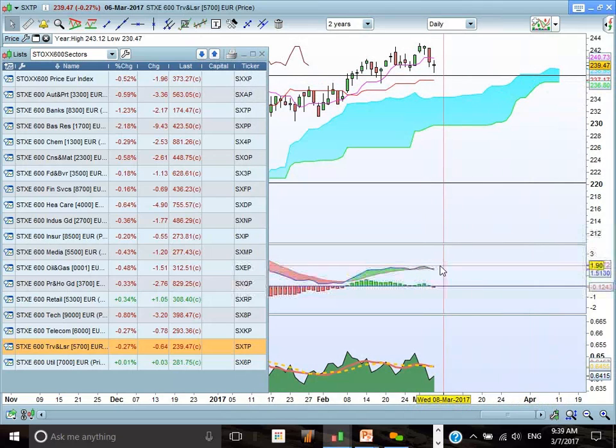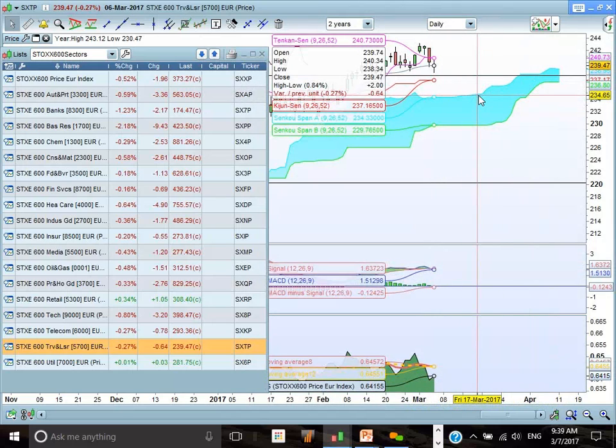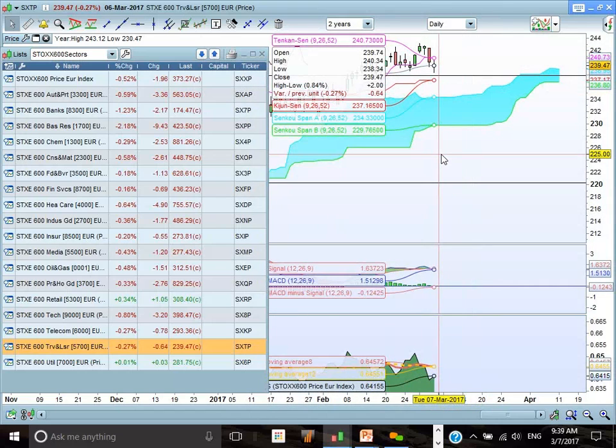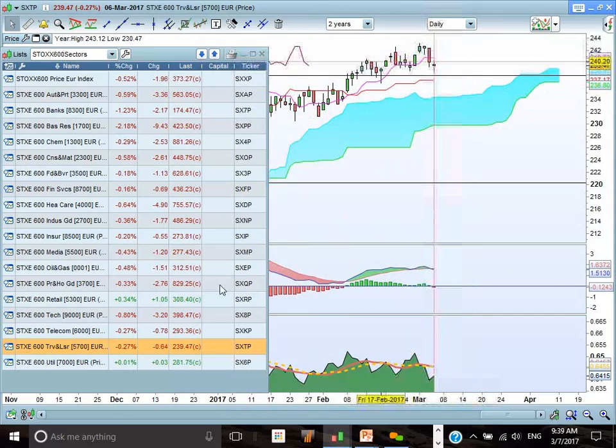Just the downside risk here is we've had a MACD sell signal here, so we could see the profit taking place back into the dip into the support base here. 234 is the significant downside risk with respect to the MACD sell signal. So we are dipping into that support zone. So it's coming back to retest support after a steady grind higher.